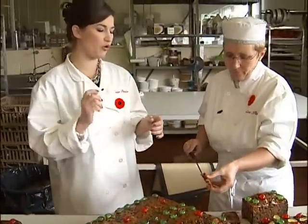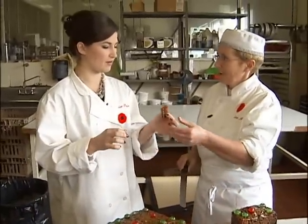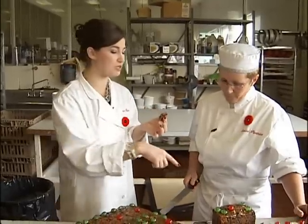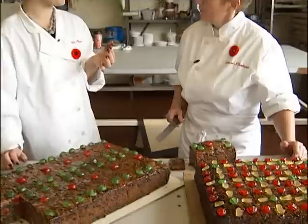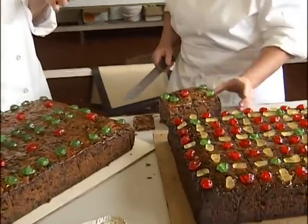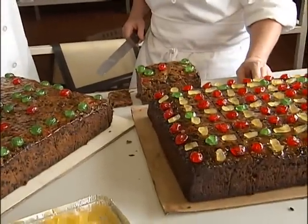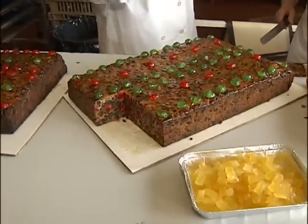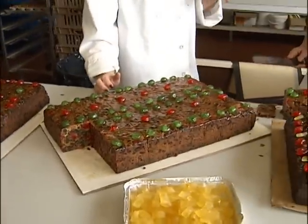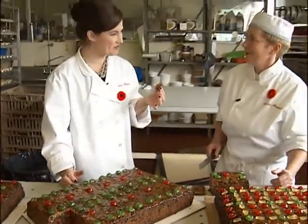So why do you need to soak fruitcake in brandy? It's flavor and somewhat to keep it fresh. How long does a piece of fruitcake last in the fridge? Up to a year. A year? Oh yeah. So you could easily send this to somebody overseas or to a family member, and it's going to last. That is rich. A little bit heavy to send, but it definitely holds. Excellent.